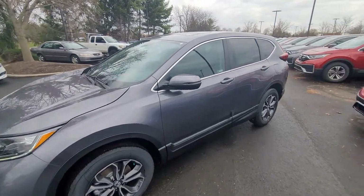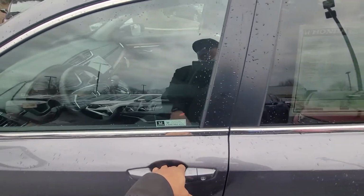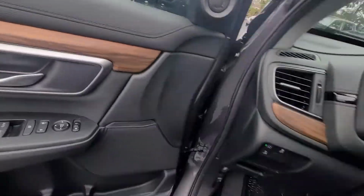All right. And when you walk up to the vehicle, as you touch the underside of the handle, it's going to unlock for you. That can be set for just the driver's door or all four doors. That's the keyless entry.